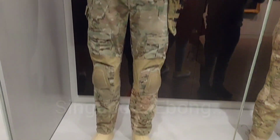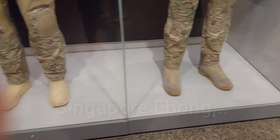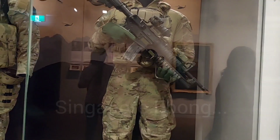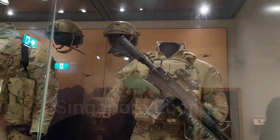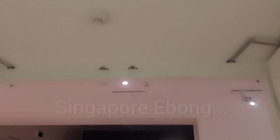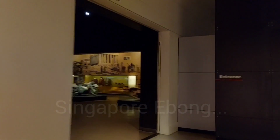It's really surprising how the soldiers would carry these heavy weapons and also shoot at their enemies or run away from the enemies and hide. This is really surprising they could carry such heavy weapons. Now we are moving into the Second World War section. The Second World War was from 1939 to 1945. Now we're entering the section of the Second World War. It's even written over there.